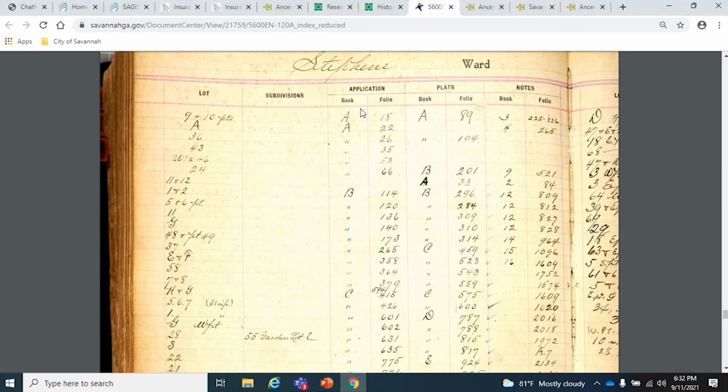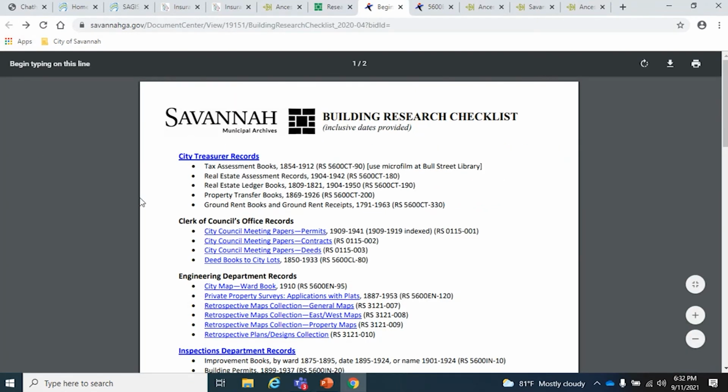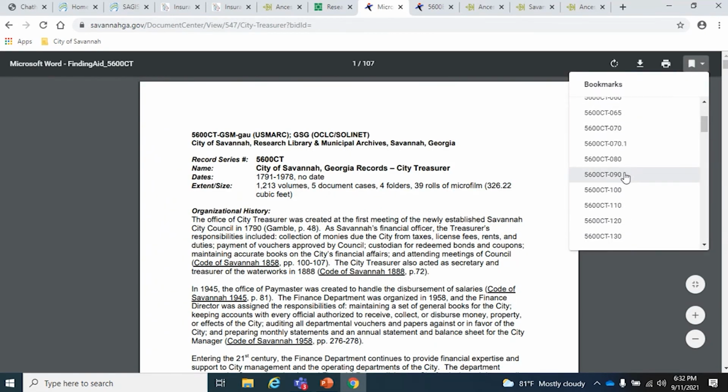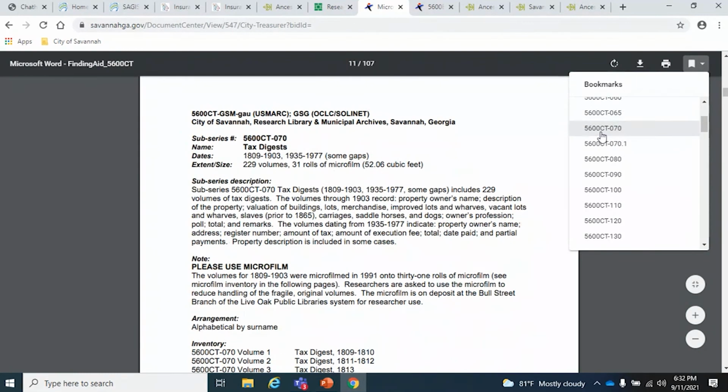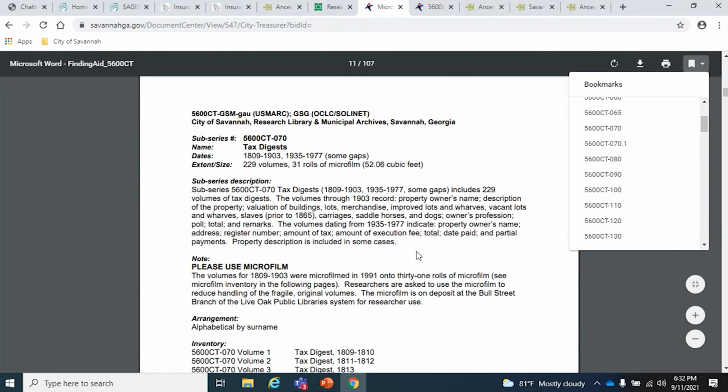So to go back to our building research checklist, I am going to go back to these city treasurer records. CT90 and CT70 are both available on Ancestry. I just happen to know that CT70 are a little bit more accessible on Ancestry, so I'm going to go with those. But they're very similar. They'll tell you the property owner's name, the description of the property, the value of any buildings, lots, merchandise, improved lots, vacant lots, enslaved people, which is a whole other can of worms that we could go into, carriages, saddle horses, dogs, anything else like that.